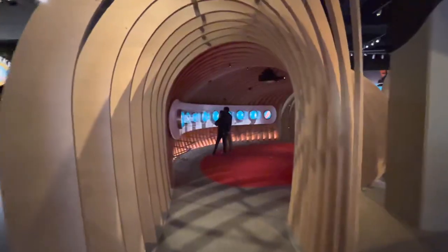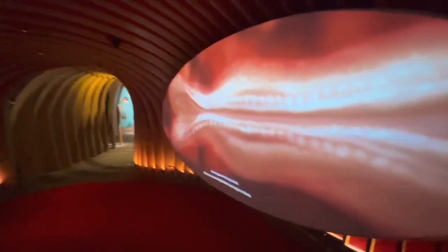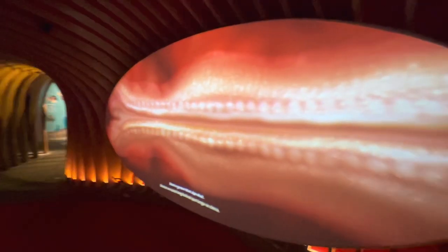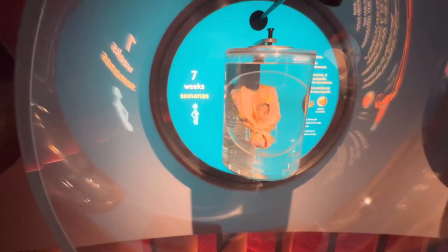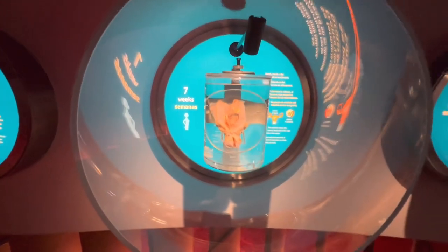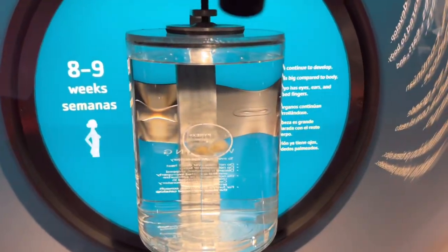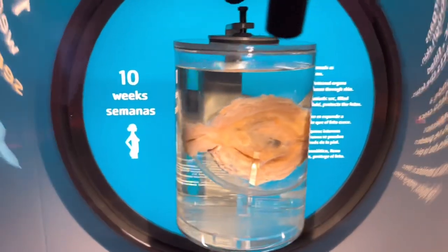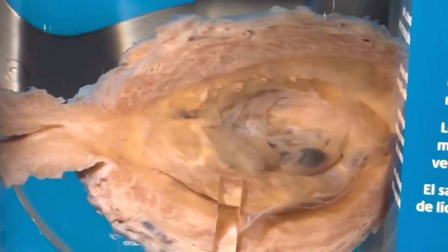Looks like it. You ever want to know what it's like to be inside the womb? We're going to find out right now. Look at this. Zips shut. And here's the development of a baby. Look, that looks like it's real. You can see it starting to form in there. Oh my gosh, you can see the baby in there. That's crazy. There's a baby in there, being born right now. There's the baby in the womb right there. Y'all can see it. Crazy.